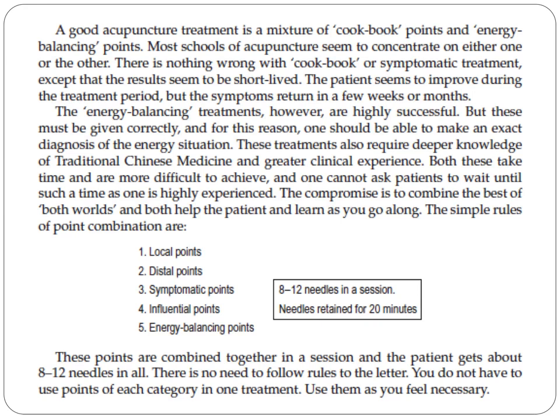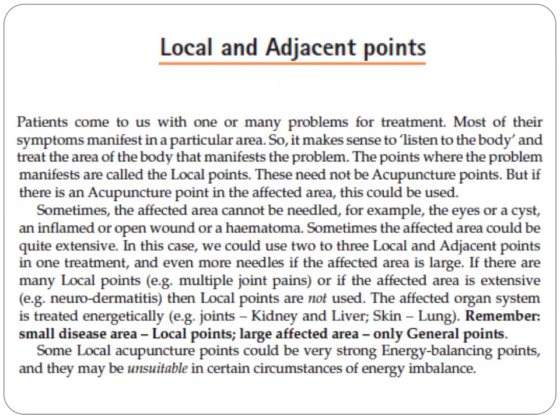The simple rules of point combination are local points, distal points, symptomatic points, influential points, and energy balancing points. These points are combined together in a session, and the patient gets about 8 to 12 needles in all. There is no need to follow rules to the letter. You do not have to use points of each category in one treatment. Use them as you feel necessary. Okay? Now let's talk about local and adjacent points.